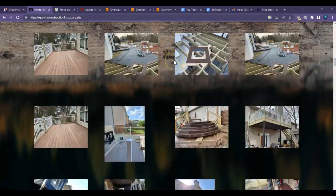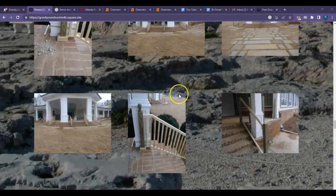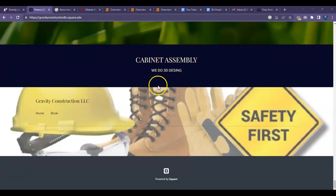I love that you have so many photos of your work. That's outstanding. Okay, a YouTube link there. All right, more photos. And that's it.